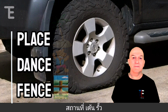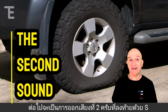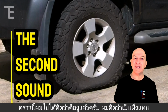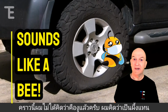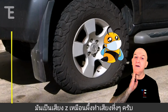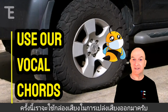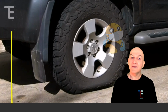Now let's turn to the second sound made by the letter S at the end of the word. And this time, I'm not thinking about the snake. I'm thinking about maybe a bee in the room. It's a Z sound, like the bee buzzing around. And this time we are going to use our vocal cords to add some voice. Zzz, zzz.